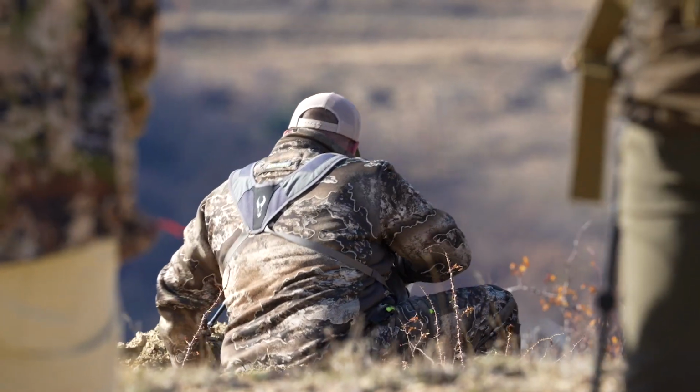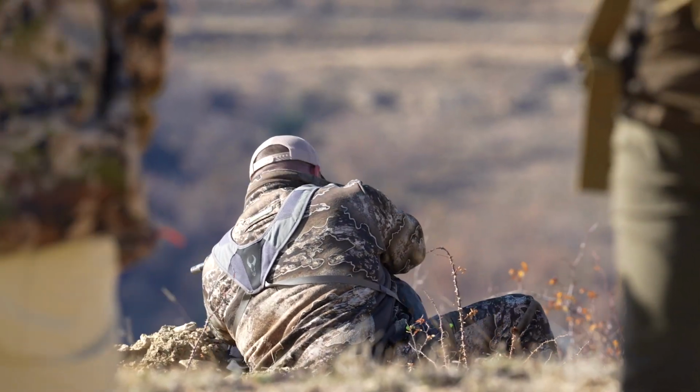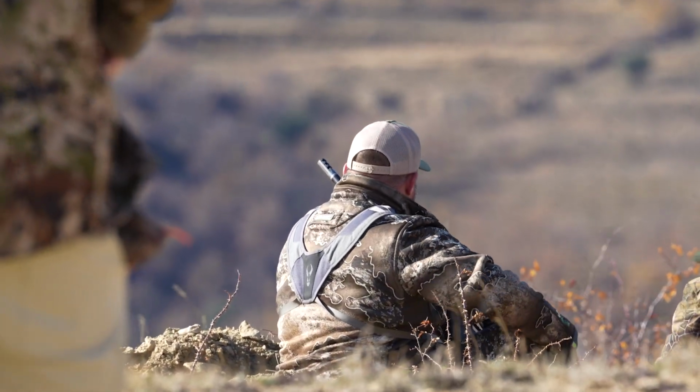So we put our first stalk on, had him right at 400 yards. He was bedded up facing us. Got up to the first spot, just couldn't get comfortable. You know, a 400-yard shot in a high wind like this, it's just not fair to the animal.